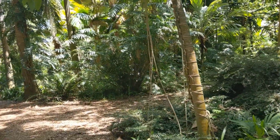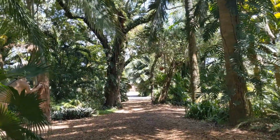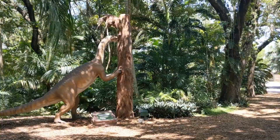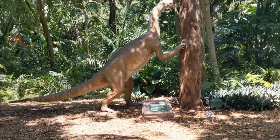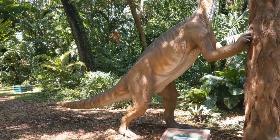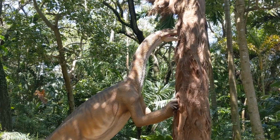Oh, I think we're getting into dinosaur land. They have a dinosaur exhibit here. And I'm not talking about the lizards, the live lizards. Oh my gosh, that's amazing. This enormous animatronic dinosaur. Okay, that alone is worth the price of admission. No need to have Jurassic Park.